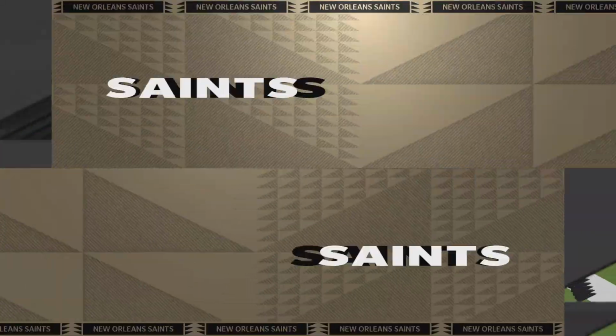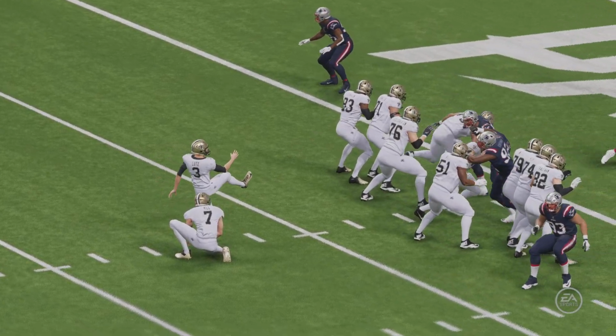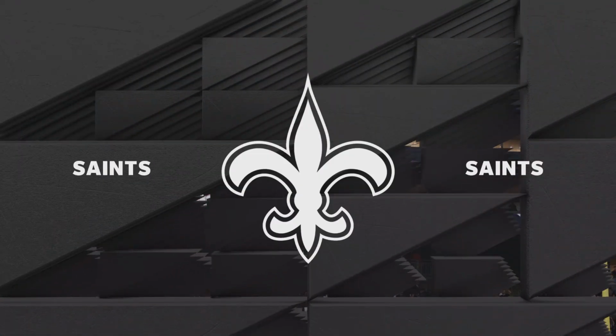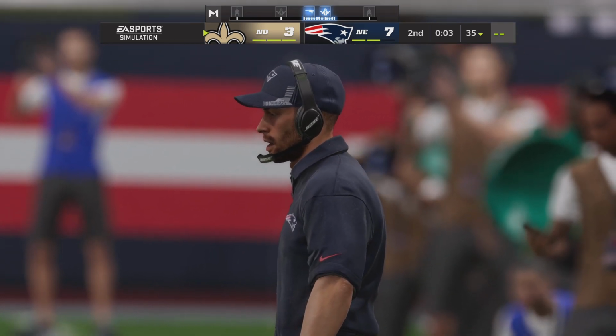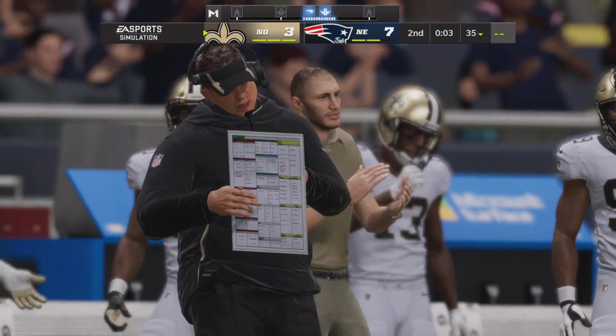And Lutz's kick is good, and they are on the board, but still trailing. It's 7-3. So they do get the 3 points before they hit halftime. Something to build on, maybe. Yeah, go ahead and raise the banner, right? But wave the flag. That's good. Got points. And now, as you said, they've got something to build on as they get ready for the second half.